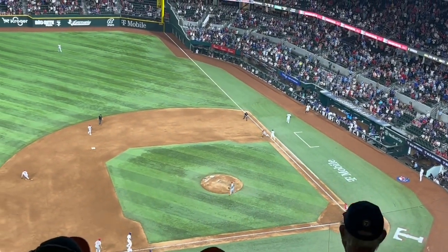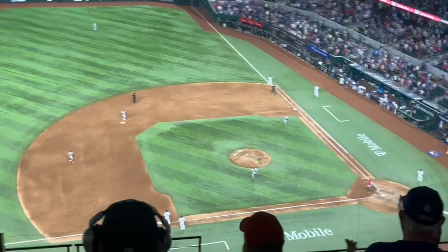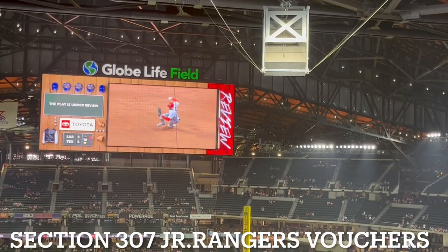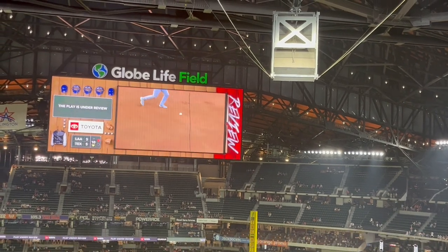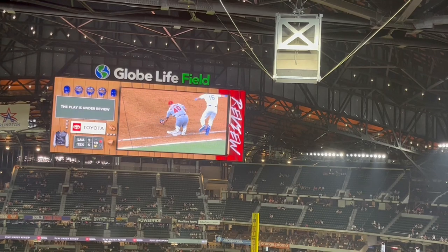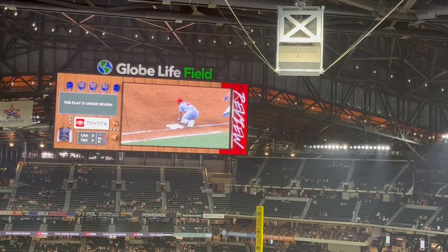This was our view in the 300 section, and it was actually not as bad as I thought it was going to be. We chose seats in front of the Jumbotron, but also not all the way down in front of the fence. I just didn't want our view to be obstructed, so we chose a few rows back.